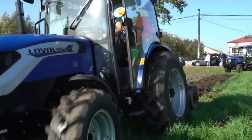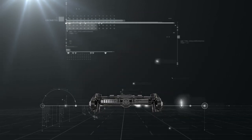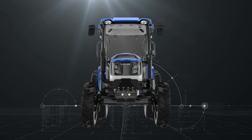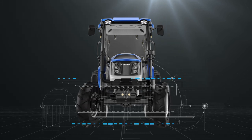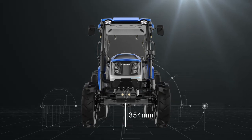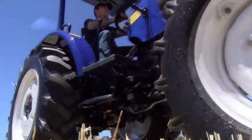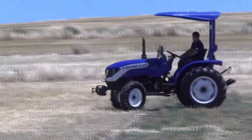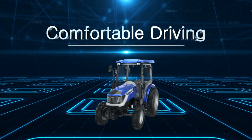The new portal-style reinforced front drive axle increases the carrying capacity by 20%. With a central penetrating cylinder, the steering is more flexible and stable, and it can provide up to 354 mm of ground clearance to meet the needs of intertillage. At the same time, the wheel rim adopts a dual structure of dustproof and oil seal, which is more adaptable to muddy water environment.